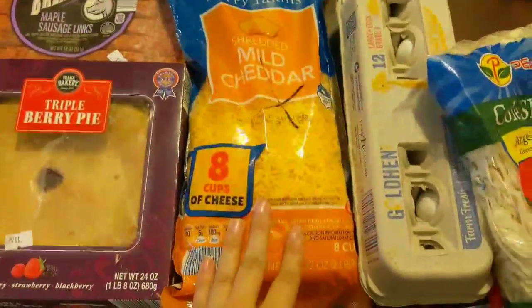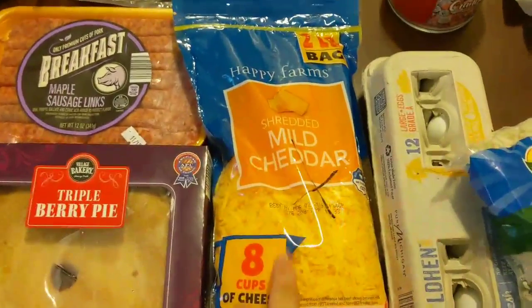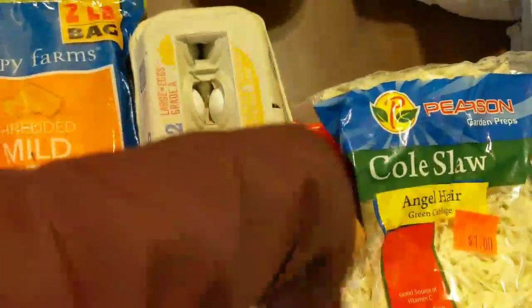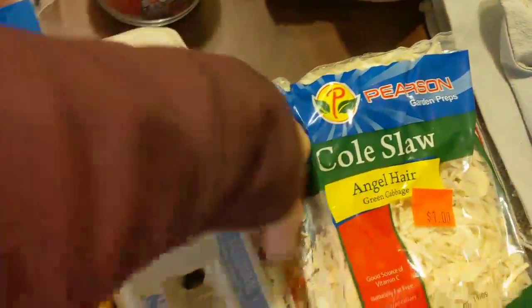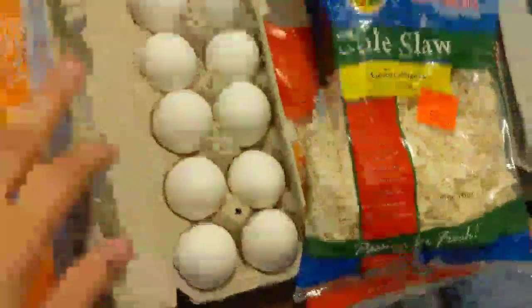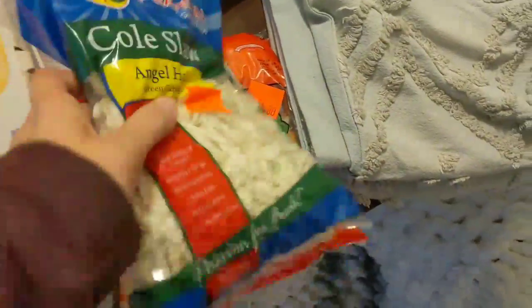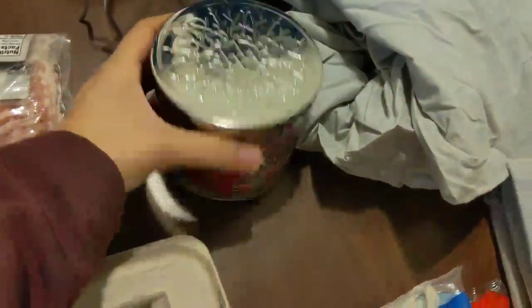I have this giant 2-pound thing of cheddar shredded cheese, a carton of eggs, which none are broken. Sorry, let me open this. Perfectly fine. And then 2 things of coleslaw. That's exciting.